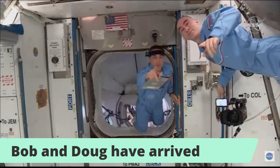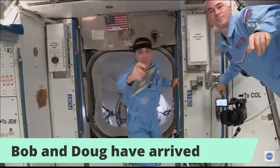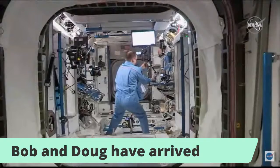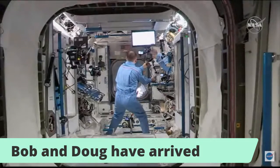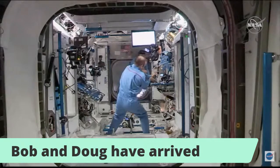This is Mission Control Houston. We're continuing to equalize the pressure of that last hatch. Behind that hatch is Bob Behnken and Doug Hurley aboard the Crew Dragon spacecraft. We are moments away from opening the hatch and welcoming them aboard the International Space Station.